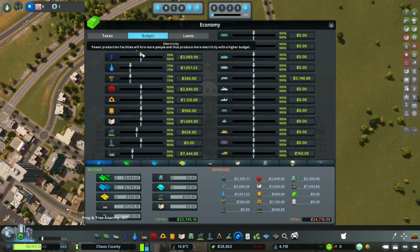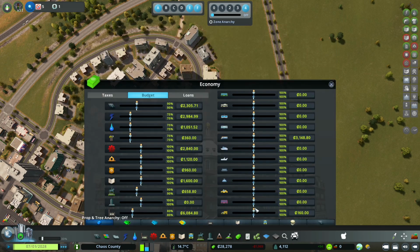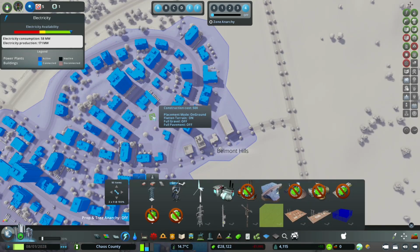Oh, water we can still. But yeah, if we trim that back to say 75, I believe we should still have enough, and that'll trim what we're spending a fair bit. Let's quickly see. Yeah, still have massive amounts. We can actually trim it back massively, I think.